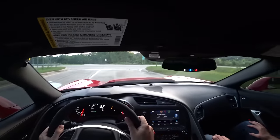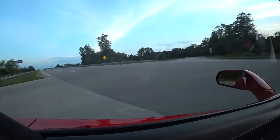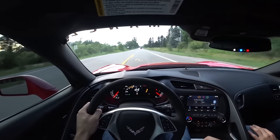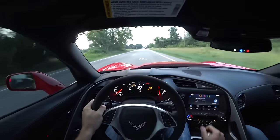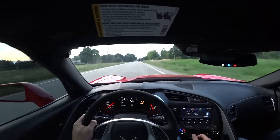Love the rev match on the car. I use it all the time on the street just because it's so much fun. That's what's so great about it: you can street this car, and it's not just a pure race car.